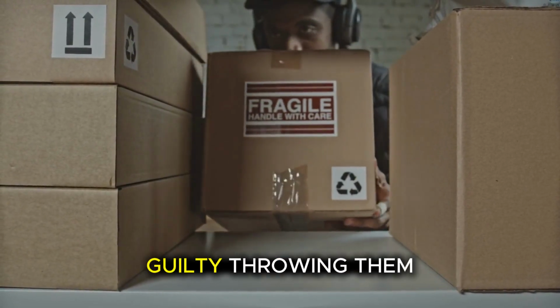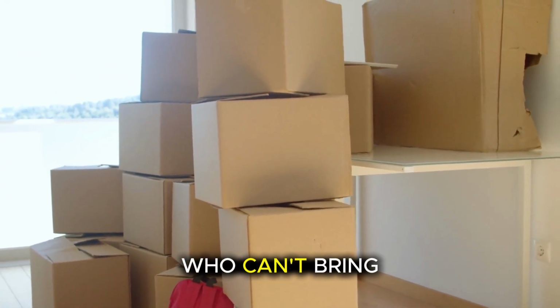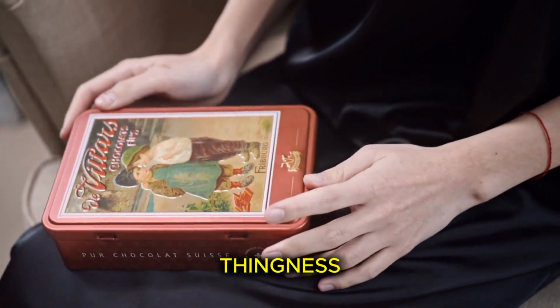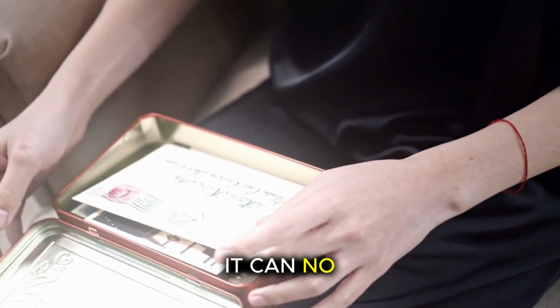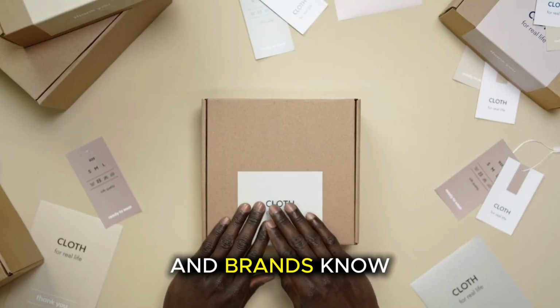They feel genuinely guilty throwing them away. There are entire communities online dedicated to people who can't bring themselves to get rid of their iPhone boxes. That's the box asserting its thingness. It has accumulated enough sensory weight, enough friction, enough ritual, enough memory, that it can no longer be ignored. It has crossed from object into thing, and brands know this.